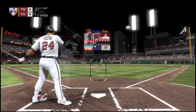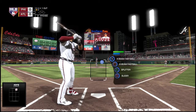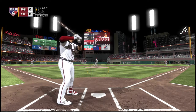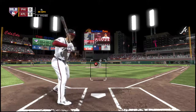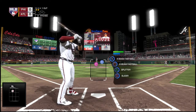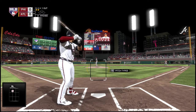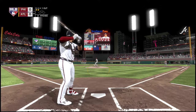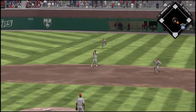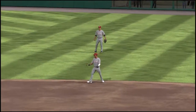0-1. Now a left-hander up and throwing in that Philly bullpen. Slider, and he can't pull the trigger. 2 strikes. Here's the 0-2. Popped up. Hernandez is there for it. 2 down.